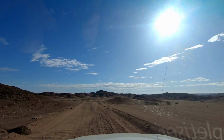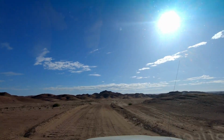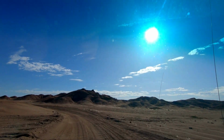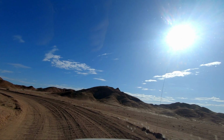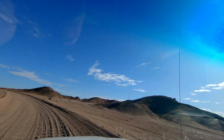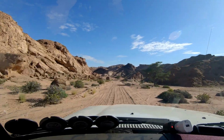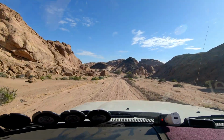While you can get to the camp in just a normal vehicle, the gravel road leading into the camp is quite corrugated, so it's recommended to use a more rugged vehicle. The scenery along the gravel road is very, very beautiful and may make you forget about the corrugation.